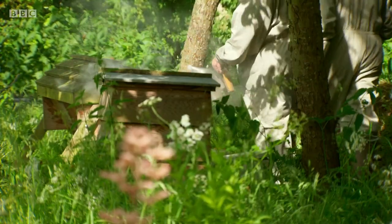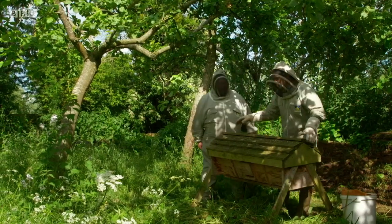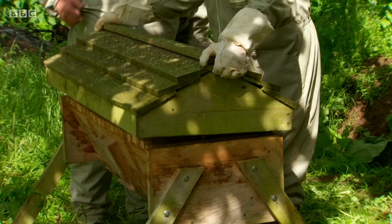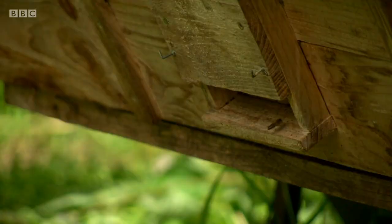I'm very happy that we've got bees in here now because it was empty. Yes, for a while. Okay, if I take the lid off, is that right? That'd be great. Thanks. Okay, there we go. Let's see what we find.